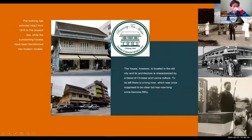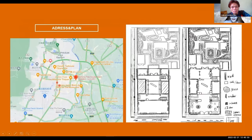But when you look at it in more detail, it's not only Lanna style, because as I just mentioned, the owner changed. They have the culture mixed together with the European. And here's the address and plan. This house has two floors and has its own garden.